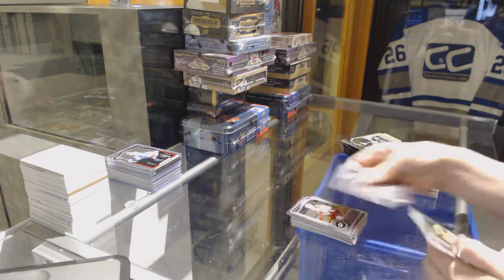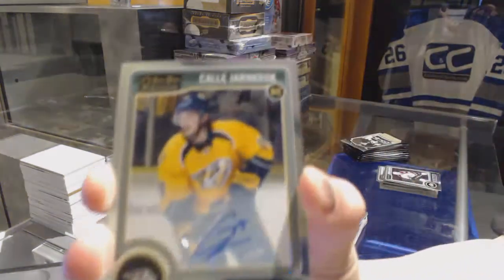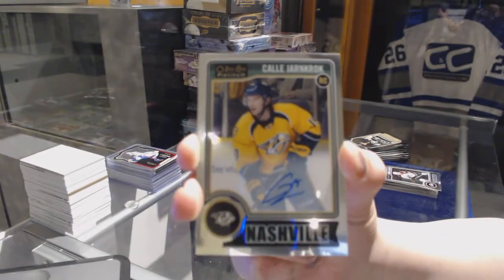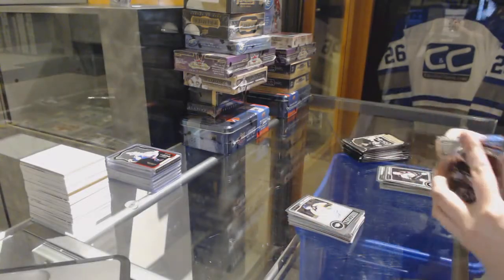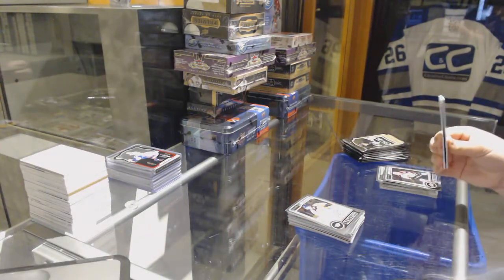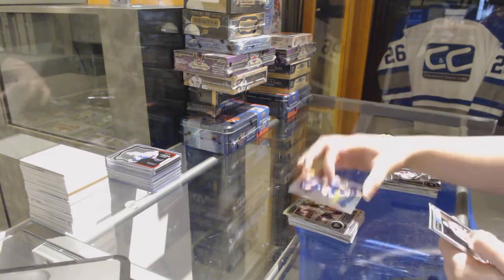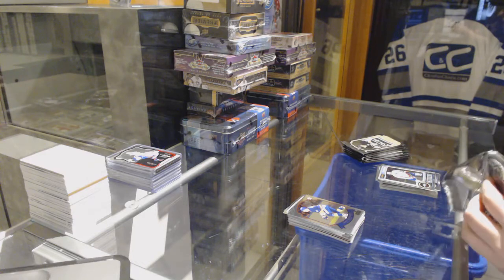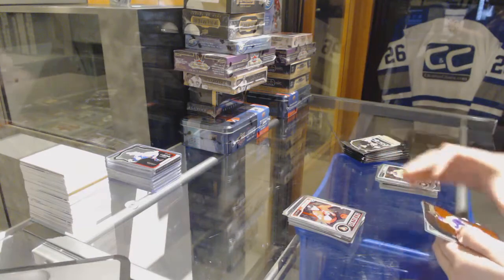Rookie of Victor Rask for the Carolina Hurricanes. And we've got a rookie auto for the Nashville Predators, Cody Yarncroft. Rookie auto for the Preds. Rookie of Derek Pouliot for the Pittsburgh Penguins. Retro rookie of Griffin Reinhart for the Islanders. Rookie of Curtis Lazar for the Ottawa Senators.